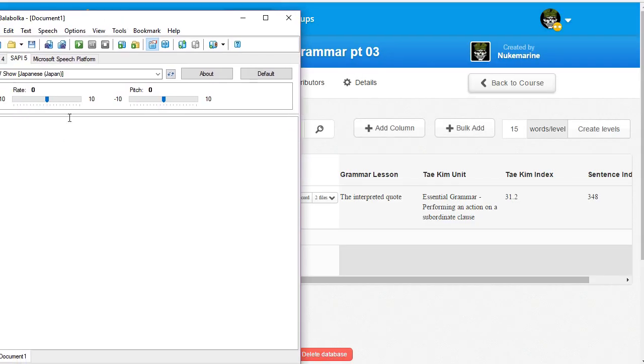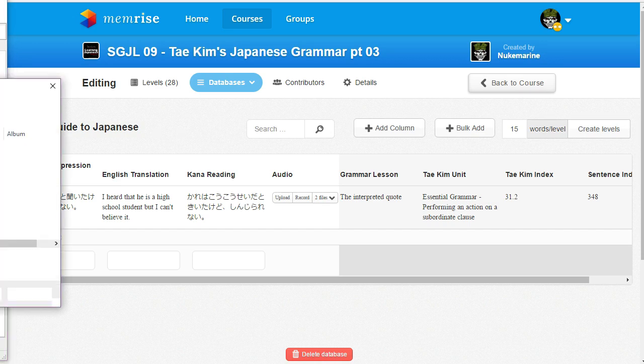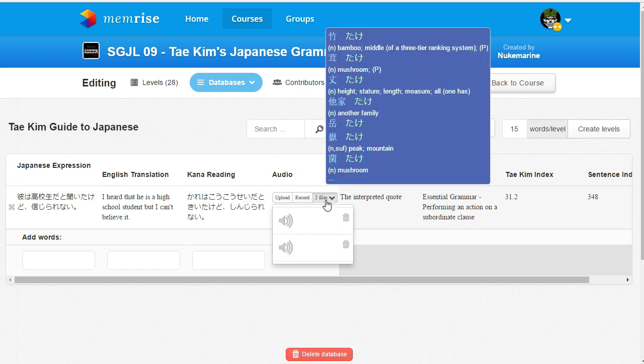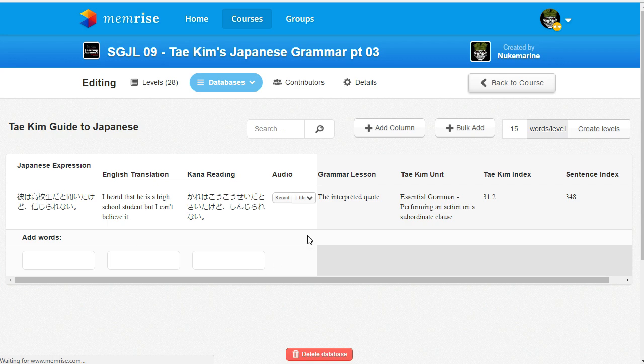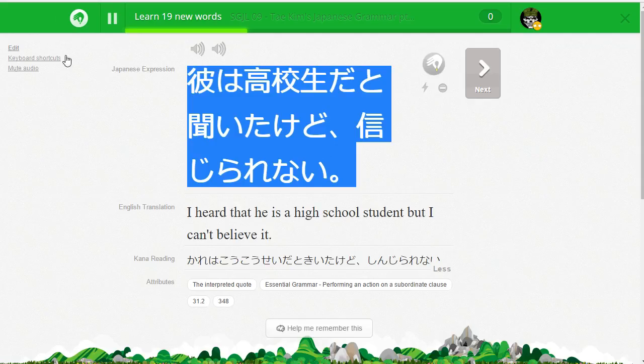All right, I don't need to paste. I need to read this out. 彼は高校生だと聞いたけど、信じられない。Alrighty, let's export that. Alright, so we go here, delete this, upload the next one. Go to documents, memorize audio, temp. 彼は高校生だと聞いたけど、信じられない。Alright, good. Cool.